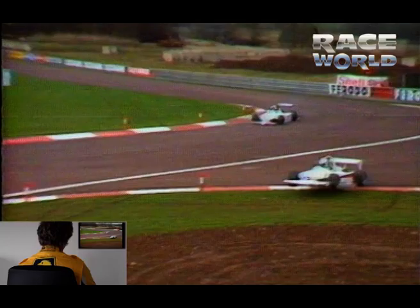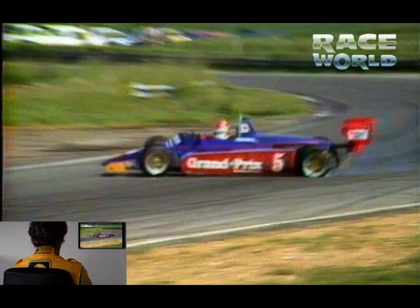Up at Donington, Brian Dunning doesn't bother about the chicane. Back at Thruxton, Canadian Alan Berg has a touch of oversteer on his Ralt. But at Snetterton, he had a deflating tyre, and this is what happened. Oh my God, how could he lose that? He's out of that race.